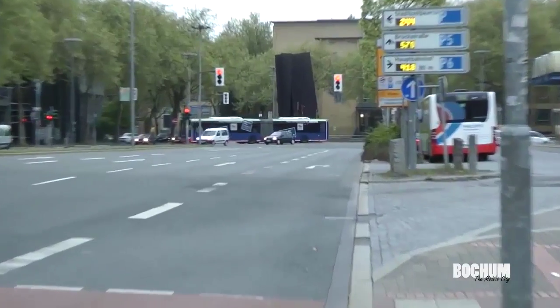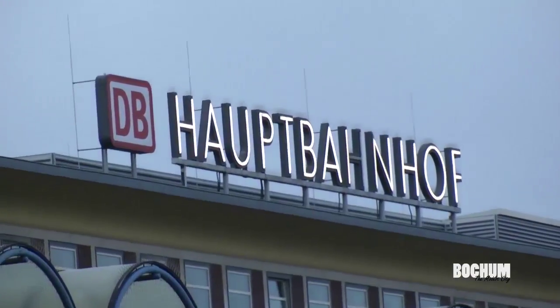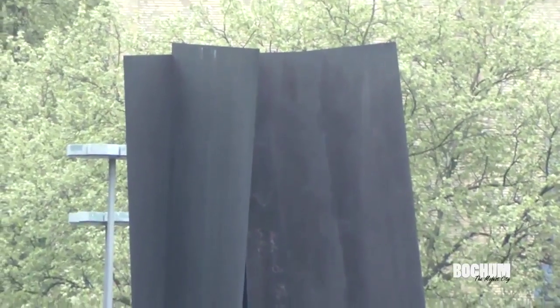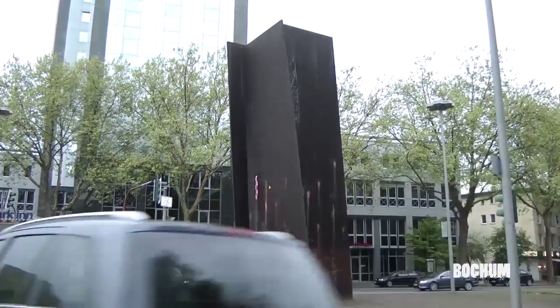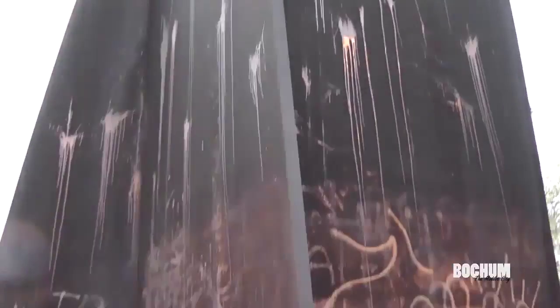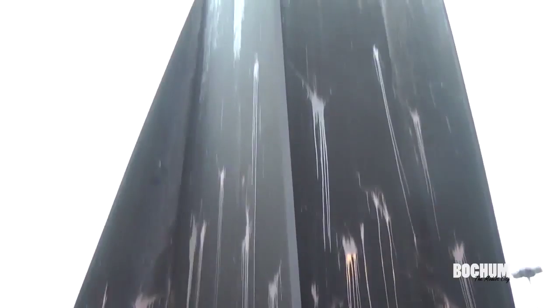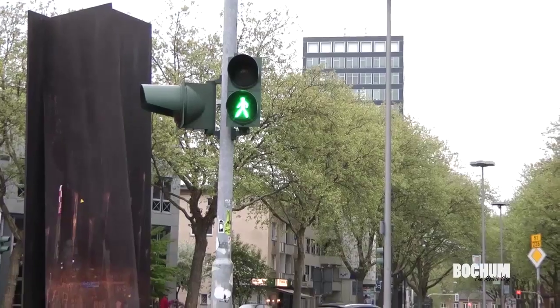I did not photograph every single statue, but the one in front of the Bochum main station is eye-catching for sure, because of its unusual structure, uniqueness and simplicity. It's a rectangular metal box-like shape. Four trapezoid, around 12.5 meters tall, metal sheets make the tower.